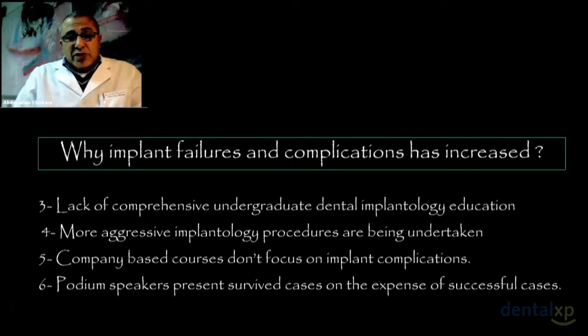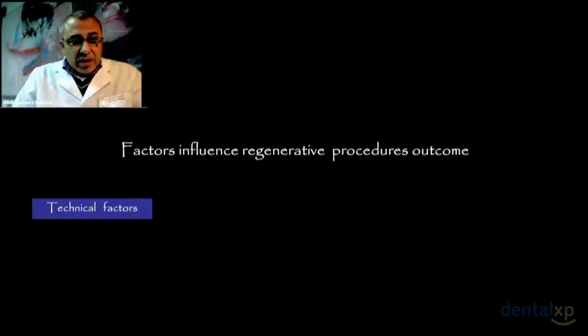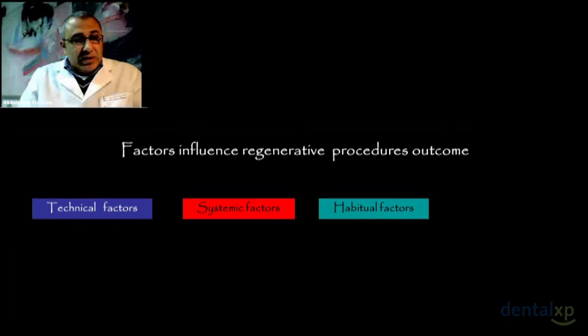More aggressive implantology procedures are being undertaken, like nerve repositioning, extreme grafting, and so on. And also, there are a lot of implant company-based courses that do not focus on implant complications. They only focus on how to place the implant. Podium speakers, unfortunately, only show bright cases. They don't show a lot of complications. That's why we keep seeing this. The clinical source of the complications you will see today is either from my educational programs that I run in my training facility here in Egypt, as well as some cases referred from colleagues, and my own complications that I also have quite often.